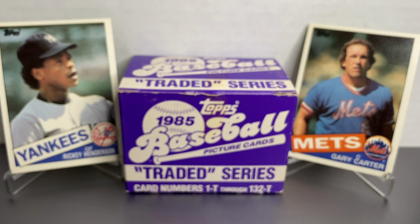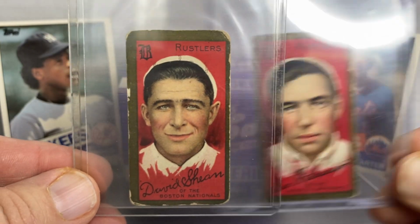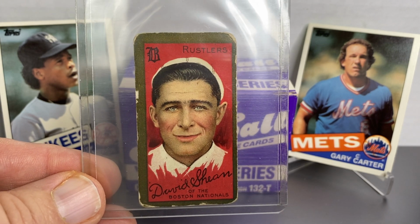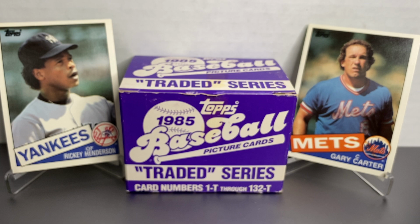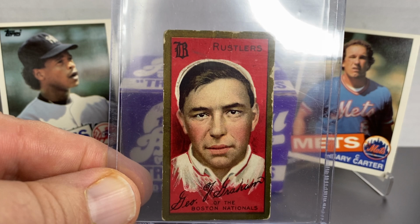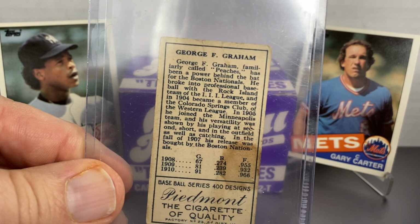Going to 1911, T205s. We have two players originally printed as Boston Rustlers. Let me get them in focus. We have David Shean, Boston Rustler. And the back, David Shean. And we have Peaches Graham as a Boston Rustler. And the back, George Graham, Peaches Graham.